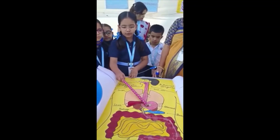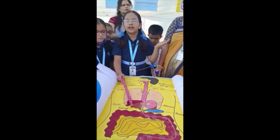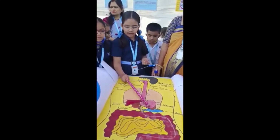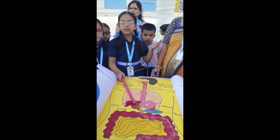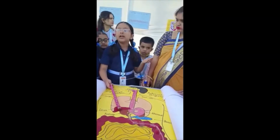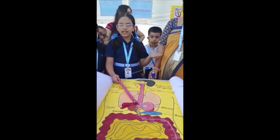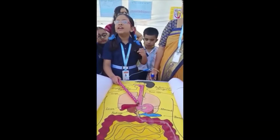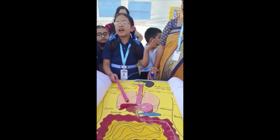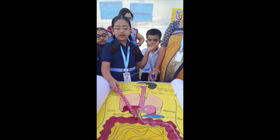After that, the food goes to the small intestine. The small intestine is connected to the liver and pancreas. The liver and pancreas also release some digestive juice. Our small intestine has finger-like projections called villi. Villi have many blood vessels. Here, our digested food reaches the blood, and the undigested waste gets out of the body through the anus.